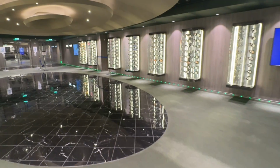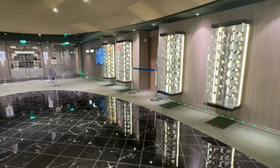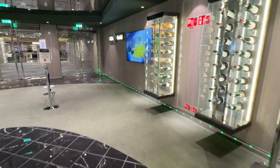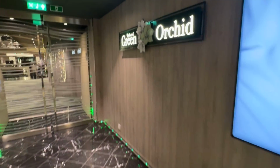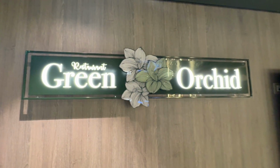Now we are towards the back of deck 5 at the moment, and this is where you'll find one of the main dining rooms. There are several main dining rooms on the ship. They're pretty much all the same, so it doesn't matter which one you get assigned to. And this one is called Green Orchid. So let's go and have a look inside.